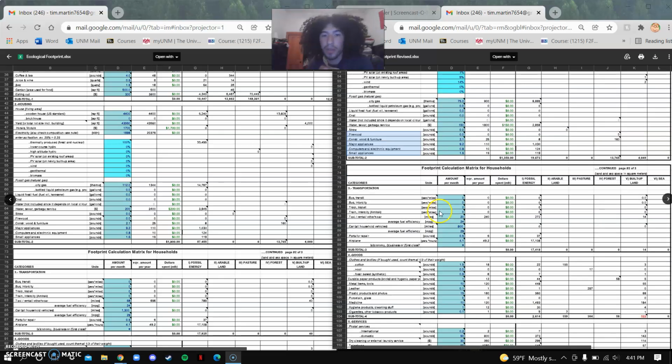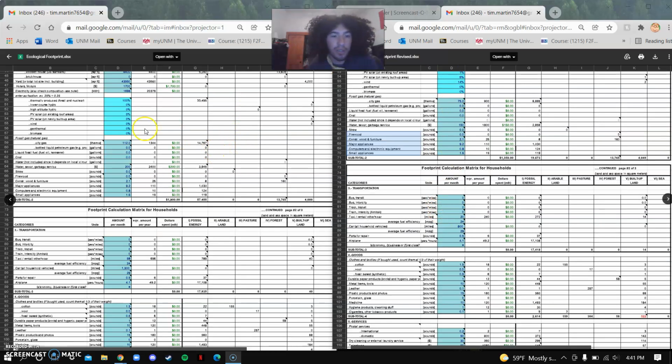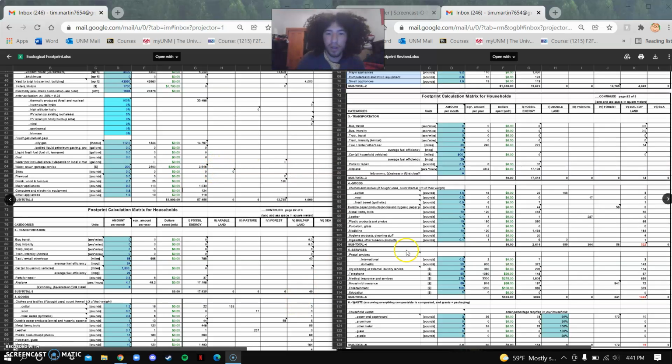Next, I was also able to get down the amount of city gas we were using, because I'd shut down the heating for our pool, so it wouldn't be using the gas for no reason. As you can see, 112 therms to 75 therms. And then there was nothing else much that I could lower on that.